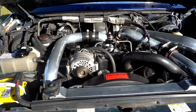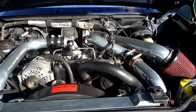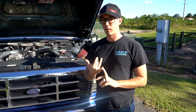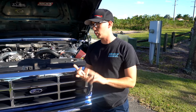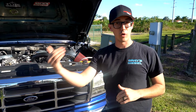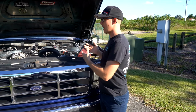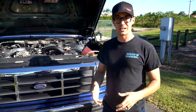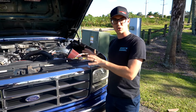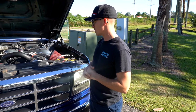The original block I had in this engine was a stock bottom end. I get this question all the time: how much can my stock bottom end handle? I've seen stock bottom ends handle over 1,000 horsepower with nitrous, and some that only handle 500 horsepower and kick a rod out. Whether you had a Monday engine or a Friday engine or a Wednesday engine, it really just depends on when International produced these and how well they were put together. If you're going to be really playing with these trucks, I always recommend head studs and valve train modifications, and I'm going to go over my engine in just a second.